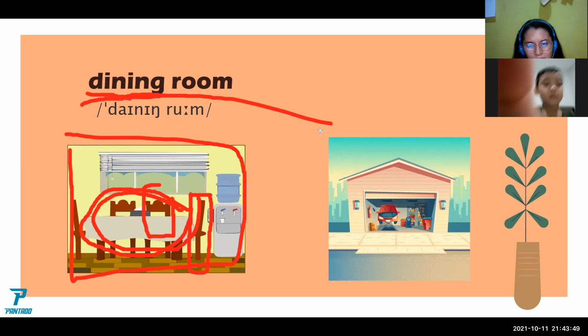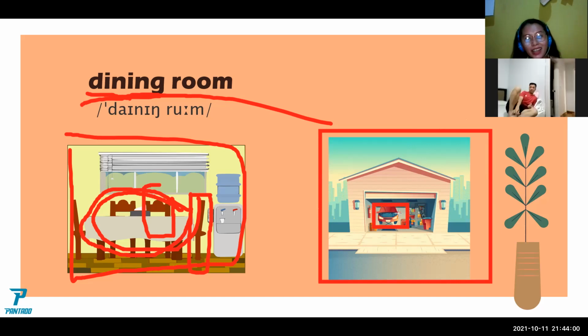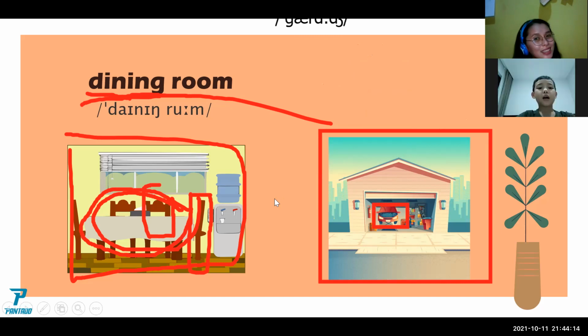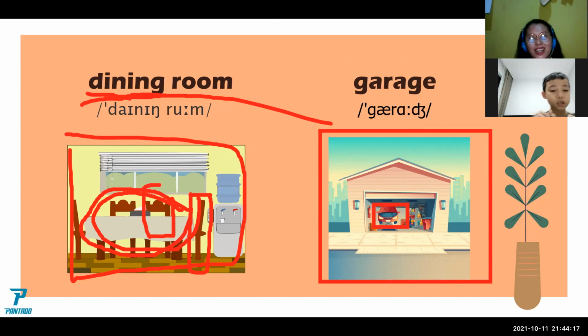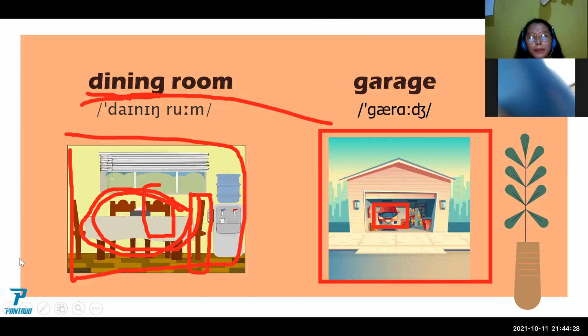You know what part of the house is here? What do you see there? There is a car. Okay, can you see that? There is a car. There are the tools. Yeah, you can see the tools, and that is garage. Again, what is it? Garage. You can see there your cars. Oh, you can see the car, the motorcycle, the tools.